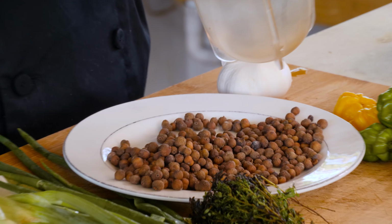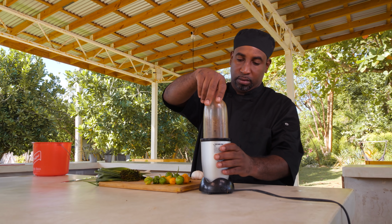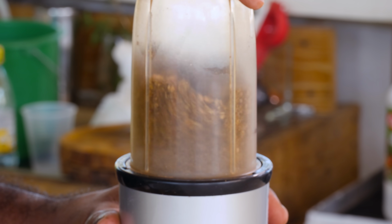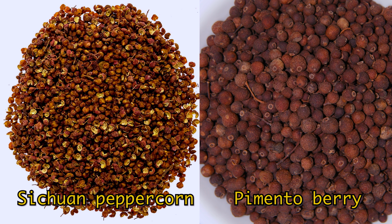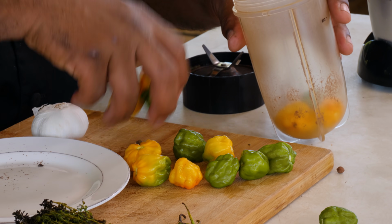Automatically, you have to start with the spice of life. You have to get the pimento all powdered. Just as Chengdu, China celebrates their Szechuan peppercorns, Jamaica celebrates their pimento. Both these peppercorns have a distinct, potent flavor that you could not compare to ordinary black pepper. Get it all dusty. Then we're going to do the Scotch bonnet.